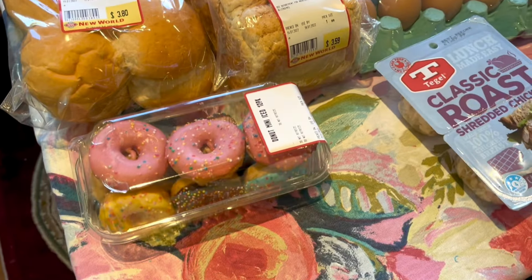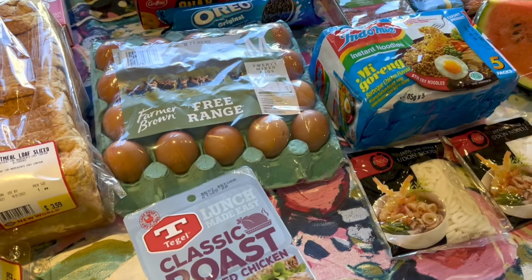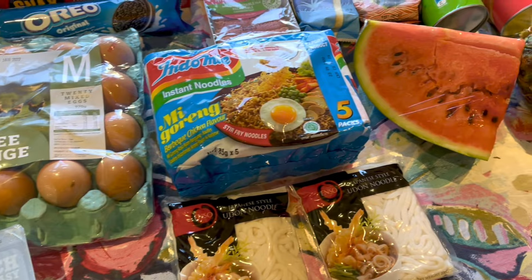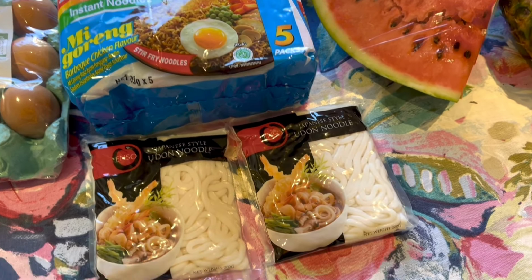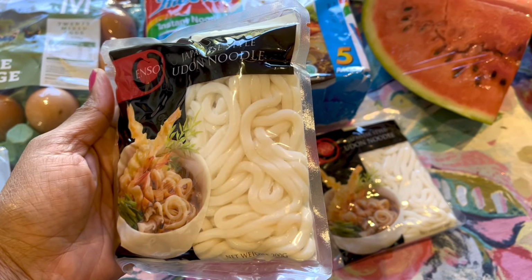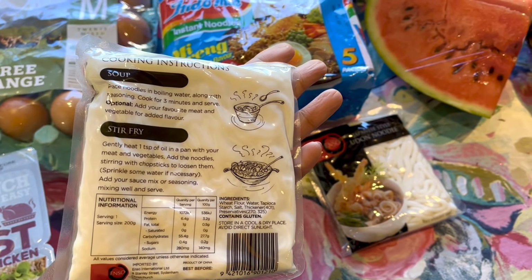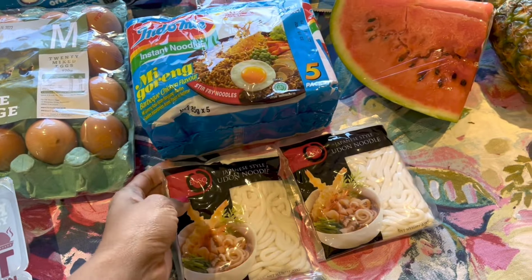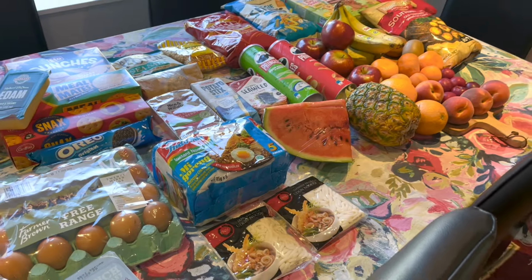And then we also got tempted with the donuts because it was right there in the bakery aisle, so I couldn't say no. Eggs are a great snack as boiled eggs, or you can actually put them in sandwiches or wraps. Indomie noodles was a tempting little thing sitting there on the aisle. We grabbed it, but I definitely plan to get these udon noodles because we tried them out over the summer break. As you can see in the back, it's really easy to cook and the kids really enjoyed the texture and the flavor. So I got a couple of packets so we can use them in our lunch boxes.